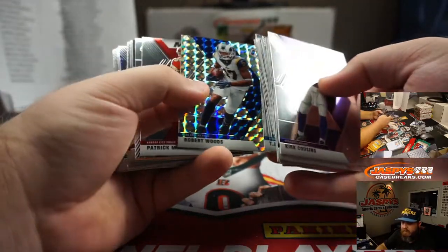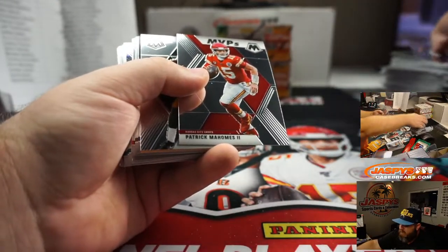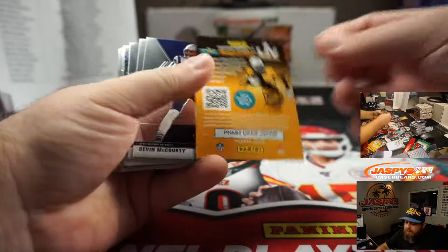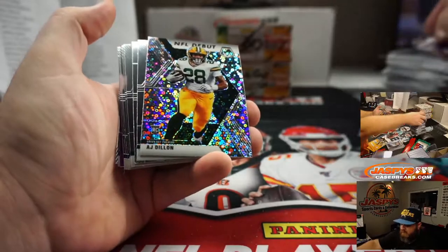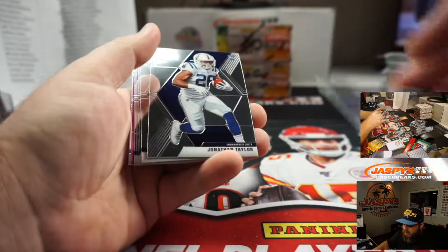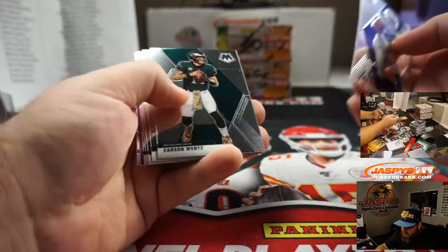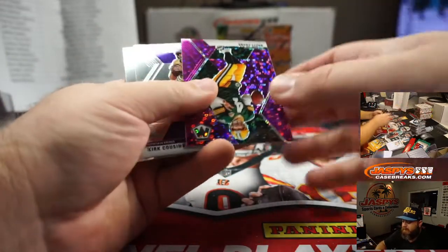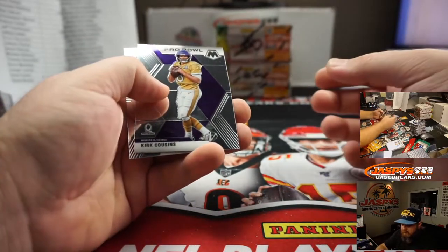Robert Woods, Silver Mosaic for the Rams, and Nick Galvin. Patrick Mahomes, MVPs for the Chiefs, Joel Kessler. Jordan Love, base rookie for the Packers, and Mike Fishen. A.J. Dillon, NFL debut, No-Huddle, Green Bay Packers, Mike Fishen. Jalen Hurts, NFL debut for the Eagles, and Aaron Salinas. Brett Favre, purple, No-Huddle to 50, Green Bay Packers, Mike Fishen.